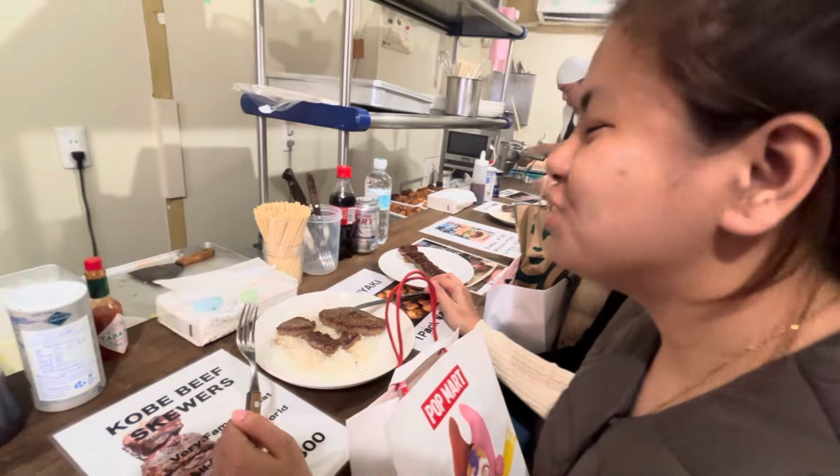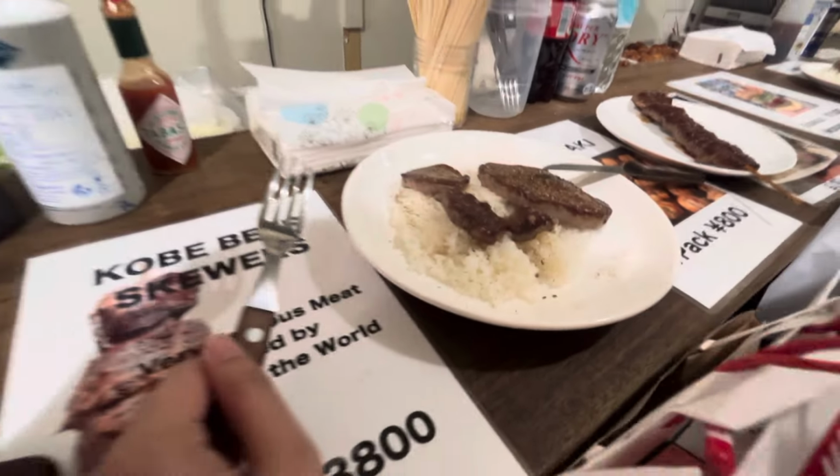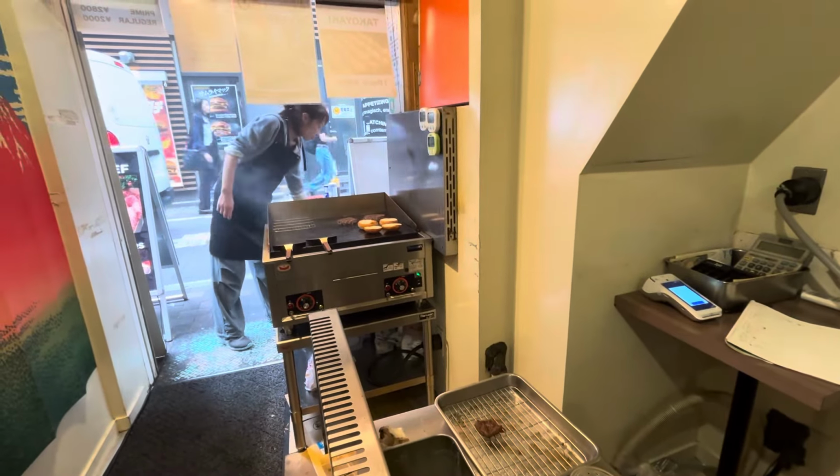Is it so good? Masarap? Masarap means delicious in Tagalog, for those of y'all that didn't know.